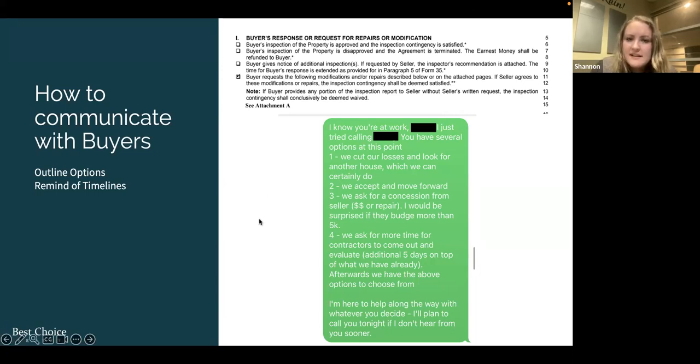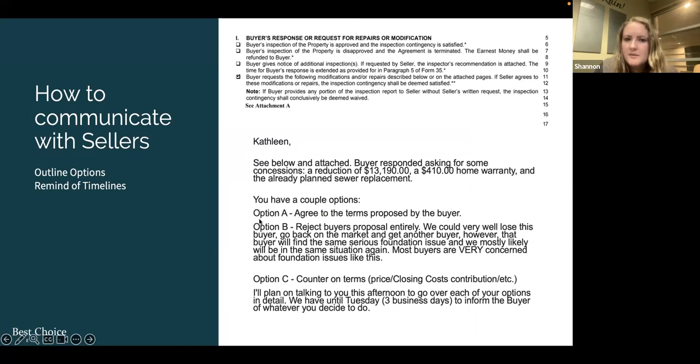And when it comes to sellers, it's fairly similar, I would say, just on the other side of the vein. I have another sample here on the screen. This is where we're representing a seller. This particular seller had a foundation crack in the garage that was somewhat substantial.